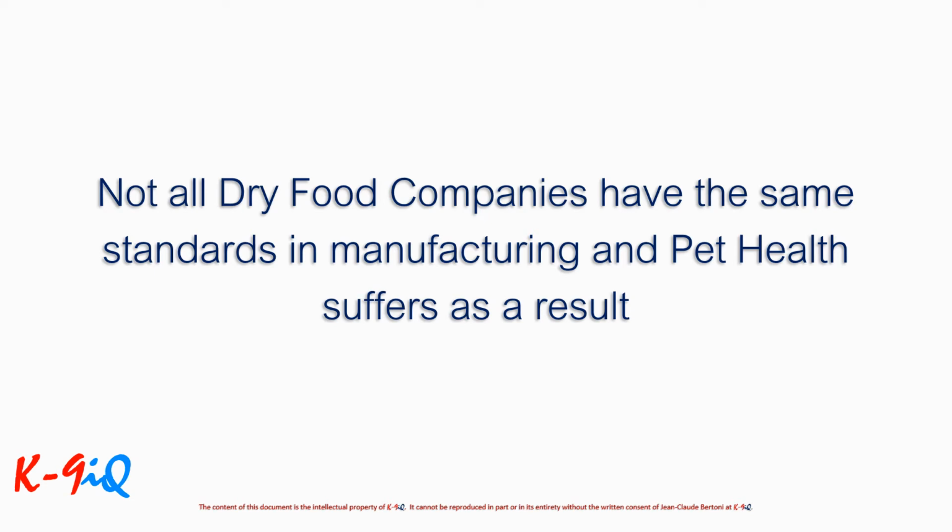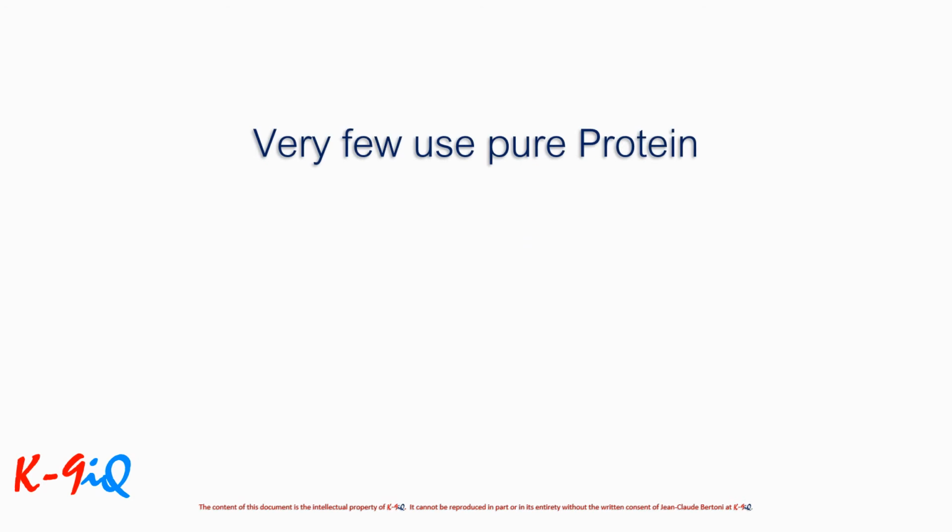If we're using human grade, that's one thing. If we're using animal grade or pet food grade, that's another thing. And if we're using waste or byproduct, that's another thing altogether. So I'd like to know which of the three we're actually feeding our dogs. So very few actually use pure protein.